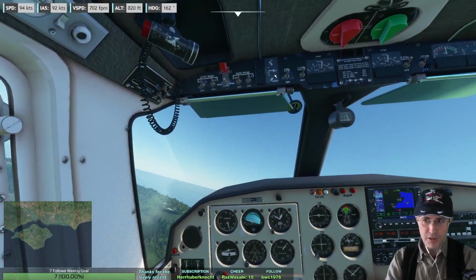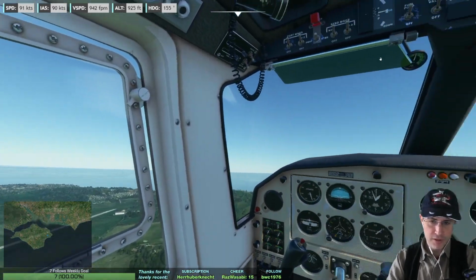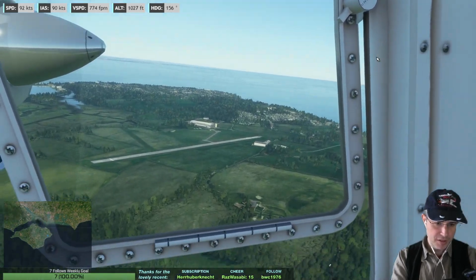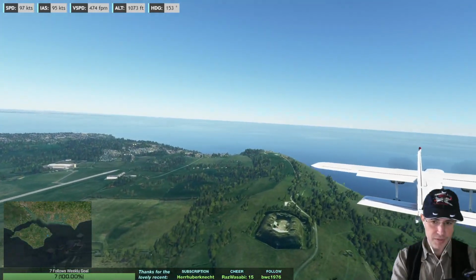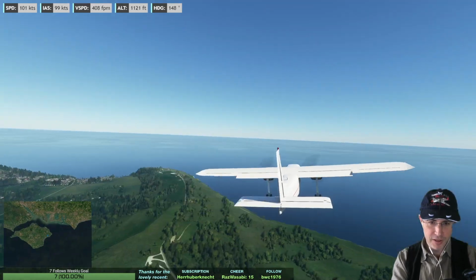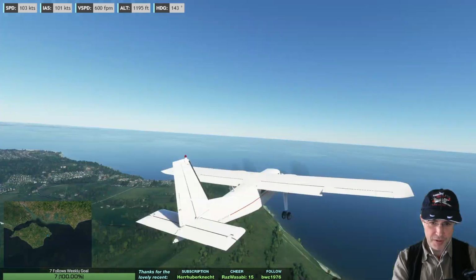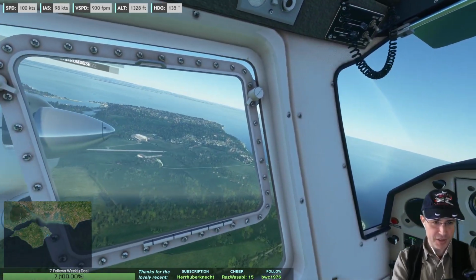So now do I turn these fuel pumps off now, or keep them on, since I'm gonna do a touch and go? The BN2 Islander. A pleasure to be flying this plane. Look how tall the tail is. Could leave them in since you're going to do a touch and go. Copy that. I'll just leave them in.